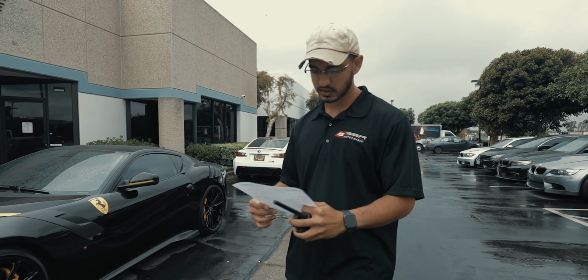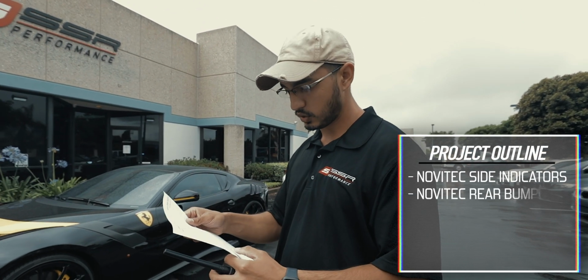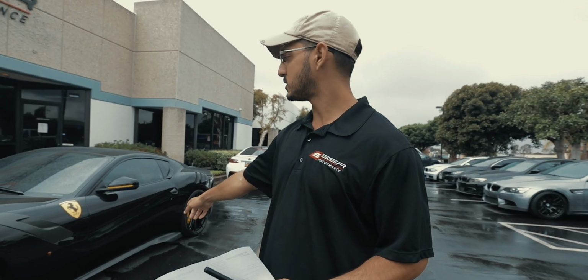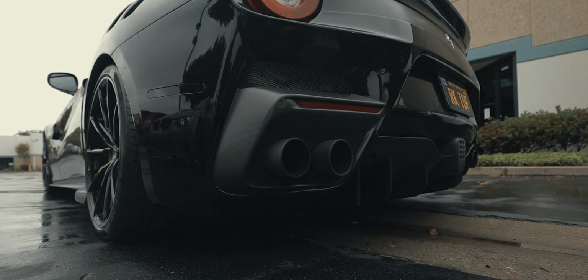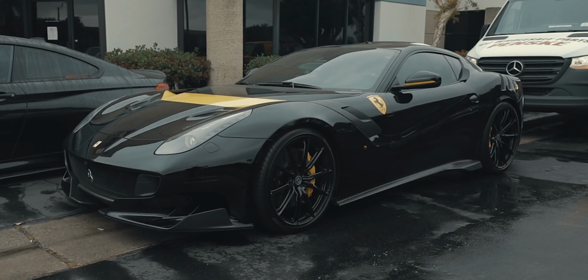So we're actually doing a few things to this car. We're going to be replacing the front fender side indicators. We're going to be doing new tires front and rear, an alignment, and we're going to actually be stocking out the exhaust. I believe this car is going back to stock so that it can be sold. It's really a beautiful car with all the yellow accents.